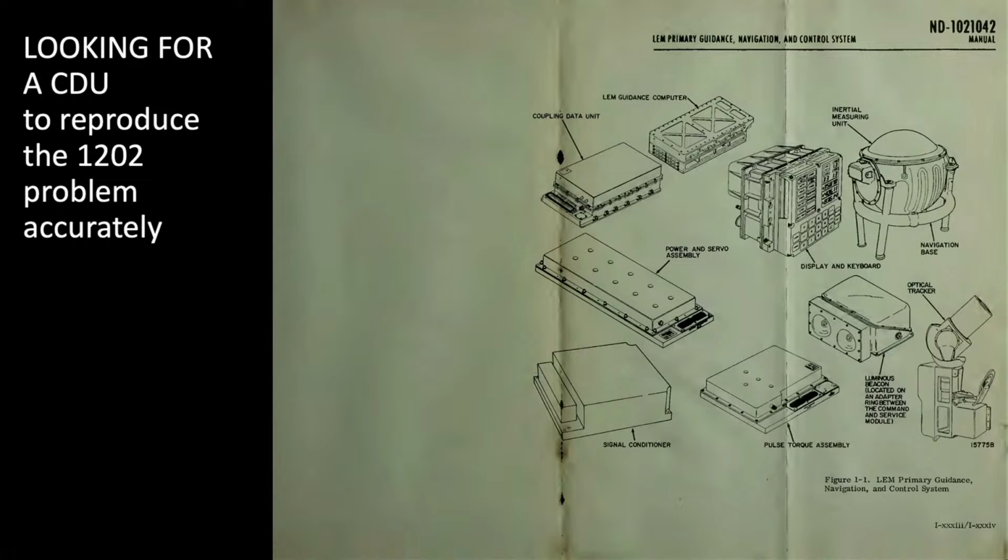Our next big step is to get a CDU. So that's the full GNC system, by the way. The AGC is over there. You see the DSKY. You see the IMU. But there's a big box which is important to us. It's called the CDU. And that's basically the DAC and the ADC, 5-channel, 20 bits, I think. And of course, at the time, it takes a whole box. That's very complicated. And it's important to us because that's where the 1202 originated.